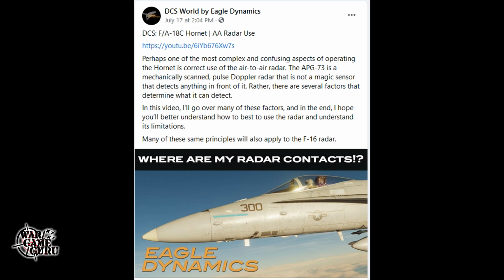Many of these same principles will also apply to the F-16 radar. And of course it will, because these are being developed in conjunction with each other, so what they learn for the Hornet, they give over to the F-16. What they learned during the F-16 development, they share with the Hornet. So very cool stuff. I'll throw a link to this in the video description as usual, so you can check it out for yourself.